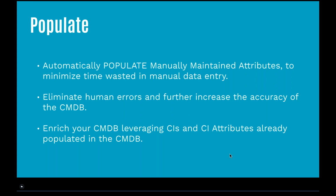So what we do with Discovery Admin is we have these rules. So when you ask somebody, hey, why are you populating this person or this group? They say, oh yeah, it's the CI class, it starts with so-and-so, it's available at the data center. So there are attributes that are already on the CI that the human is using to populate those manually maintained attributes. Well, guess what? You can configure those rules, capture them one time, and it completely automates the population of these manually maintained attributes. And of course, that's an accurate and reliable CMDB.